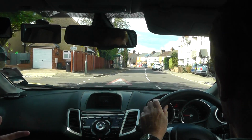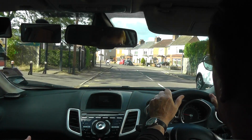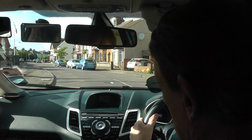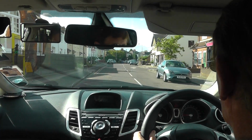So on the next one, Tony, on the approach to the junction, I'd like you to tell me where you're going to pick up this reference point, and just tell me why it's important that we stop at the giveaway line and not short of it. And we're going to turn right. We're going to turn right here, please, Tony, and not short of it or encroaching the other side of it. Alright.